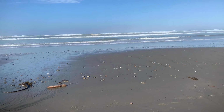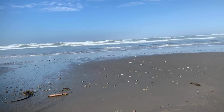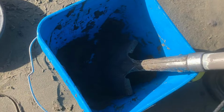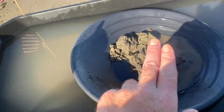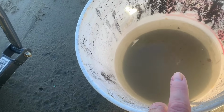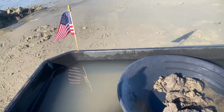Yep, that tide is just creeping on in already. I don't even think it's 11 yet. However, my first bucket is almost done and processed down to just my rich black sand, gold and black sand concentrates, and I would hope to get one more bucket.